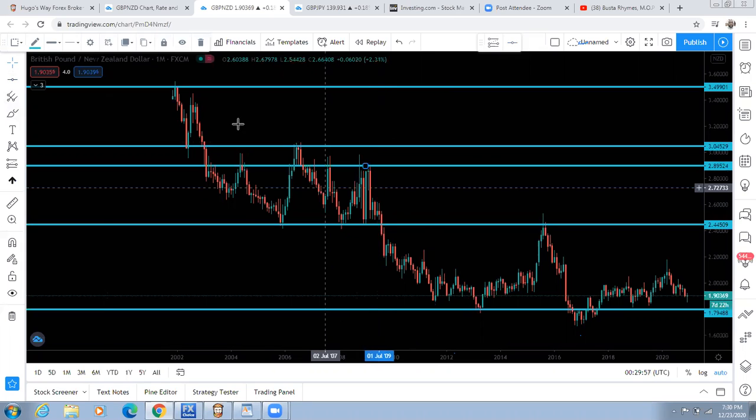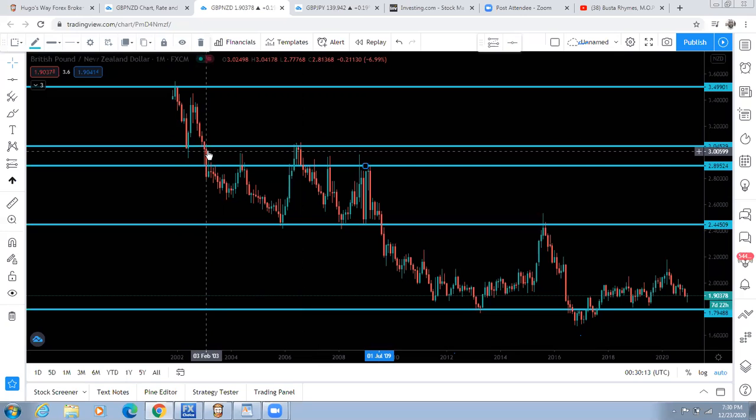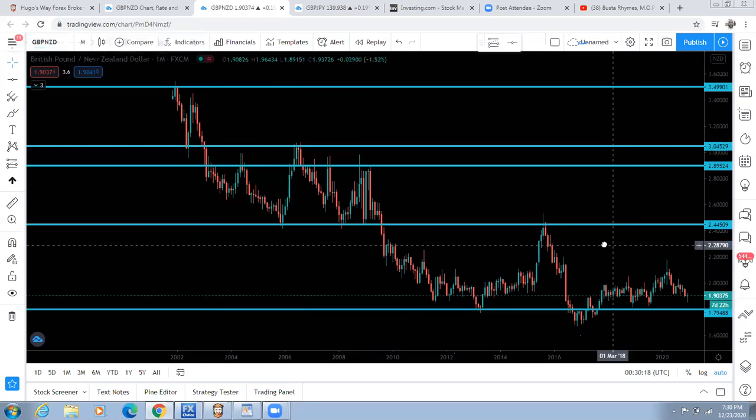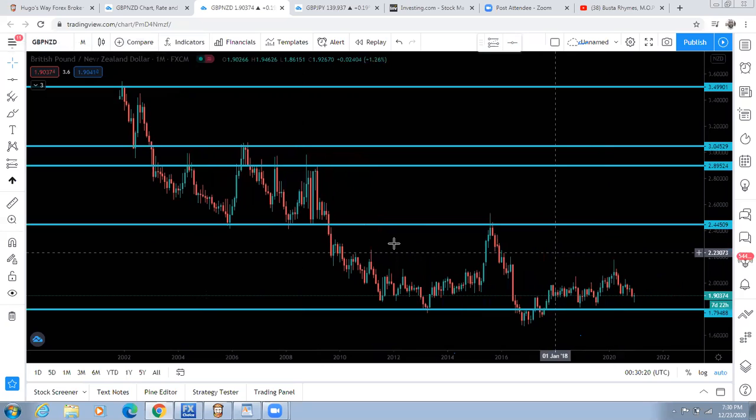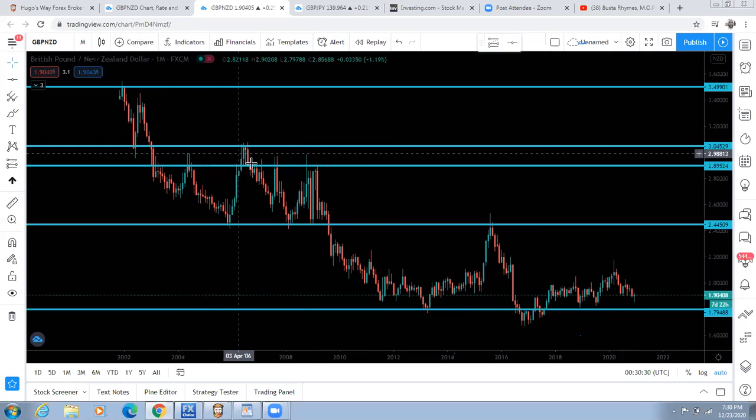Now, when it breaks through a floor, it can retest it as a what? Ceiling. The same floor that it broke through. And the same is in reverse. If it broke through a ceiling, let me try to find an area. This was a ceiling right here. When it broke through the ceiling, it can use it as a floor if it's coming back down.